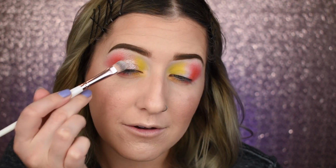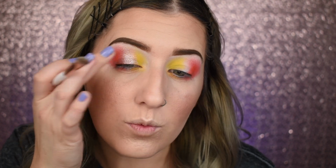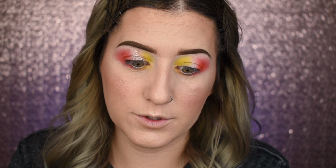That is pretty. I need to zoom you guys in, I'm so sorry. That's better. Now you guys can see all of this. That is looking really gorgeous. Applying really nicely. Hopefully it doesn't crease or anything, but we will see in the wear test.